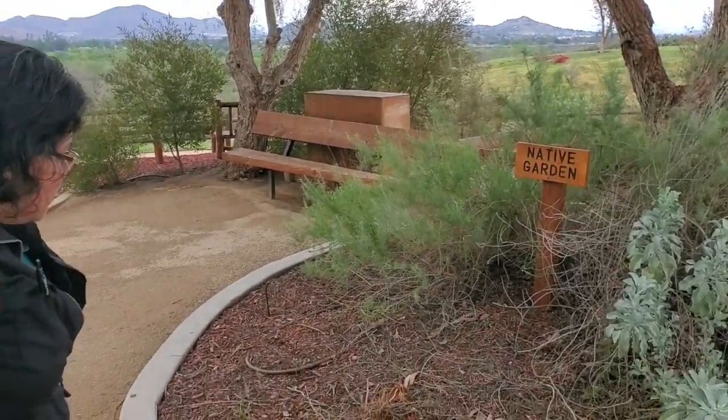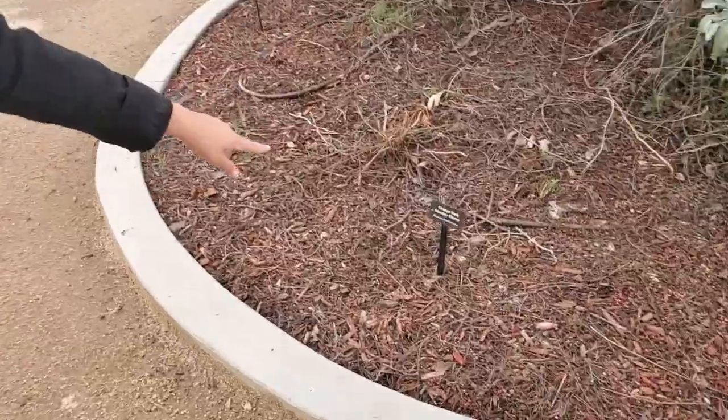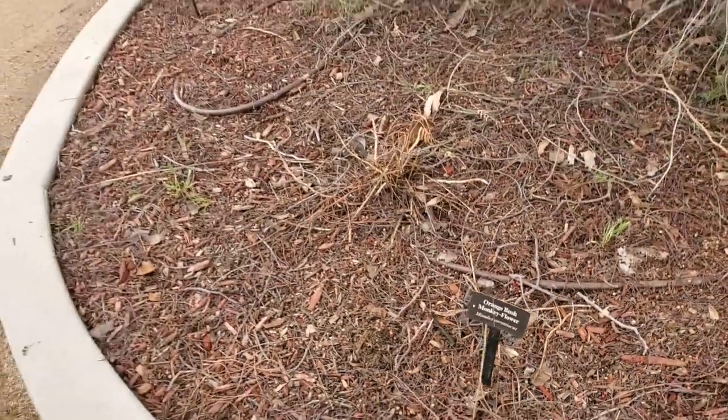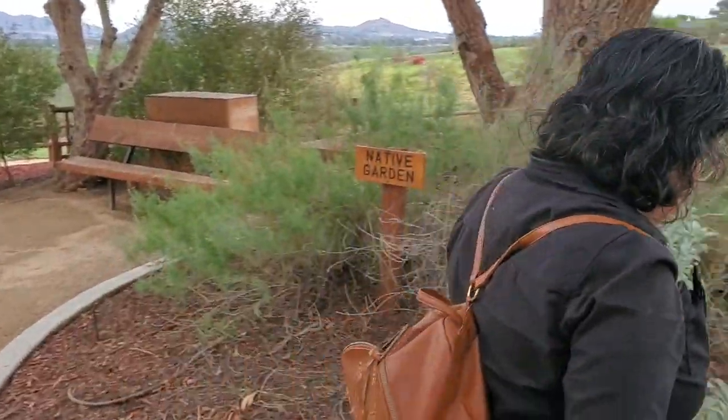Native garden, huh? An orange bush monkey flower. A what? Orange bush monkey flower. Sounds like something that you would call somebody. You dang orange bush monkey flower. Would you be calling me a monkey flower? Get over here, you orange bush monkey flower.